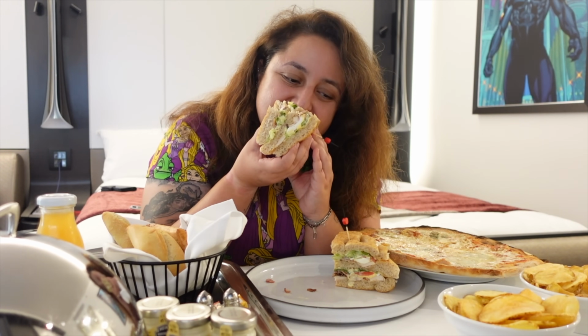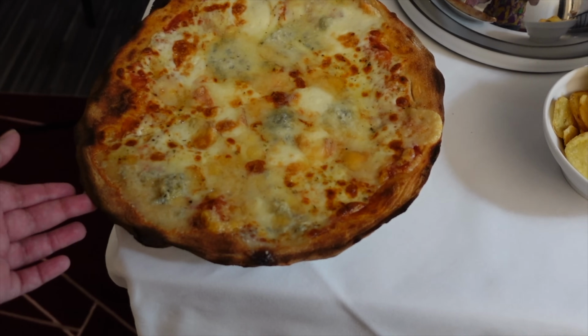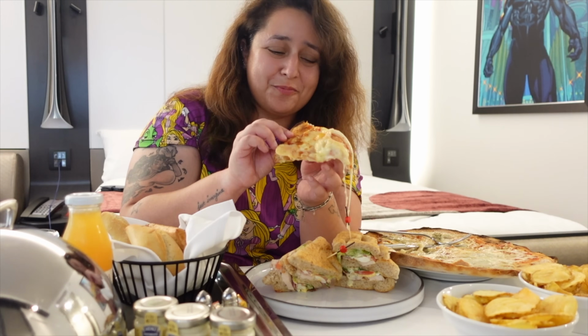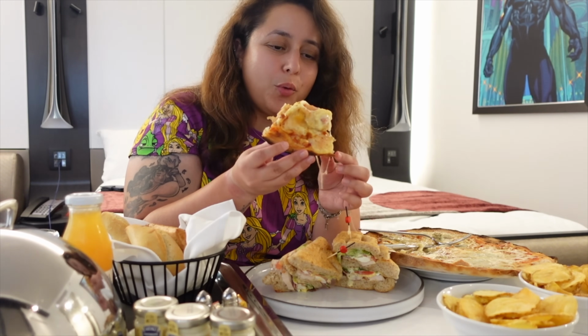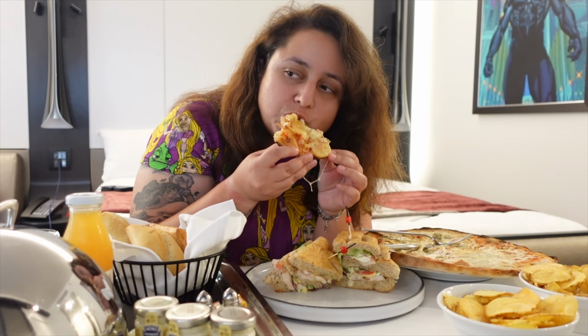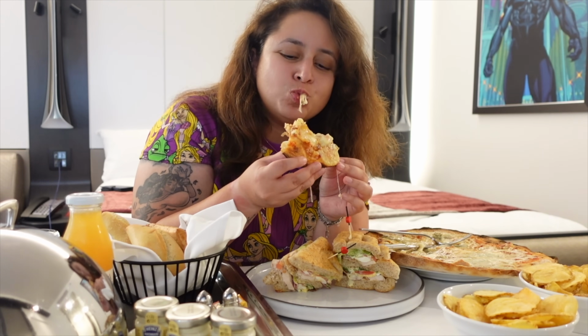The bread especially I thought was lovely. Really enjoyed that. And the pizza, the 4-cheese pizza, it was just too much. It was very, very big, and also I felt like it had a little bit too much cheese for me. Even though I love cheese, it was too heavy. So unfortunately, I couldn't finish that, but I did eat as much of it as I could.